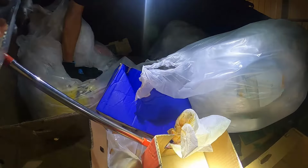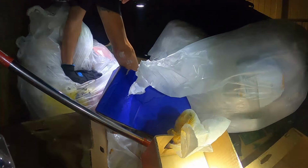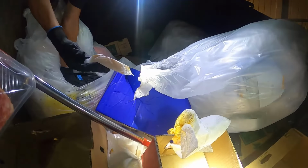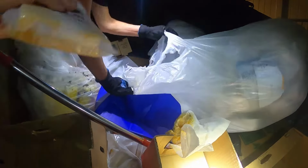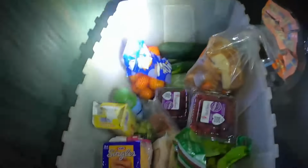Let's see if that's cold at all. No. Double smoked cheddar. Let's see what that one is. We got a nice little haul here. Here, let me put the light back on so you can see. Well, we got some good stuff.